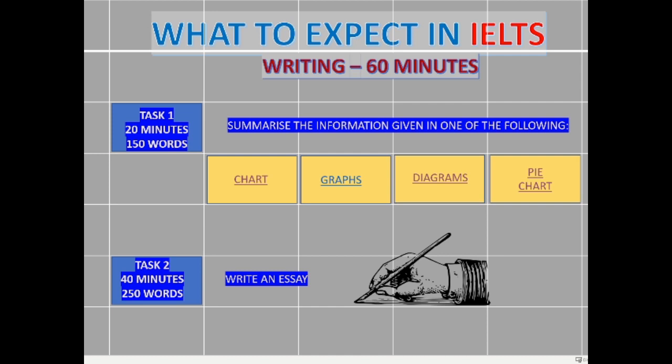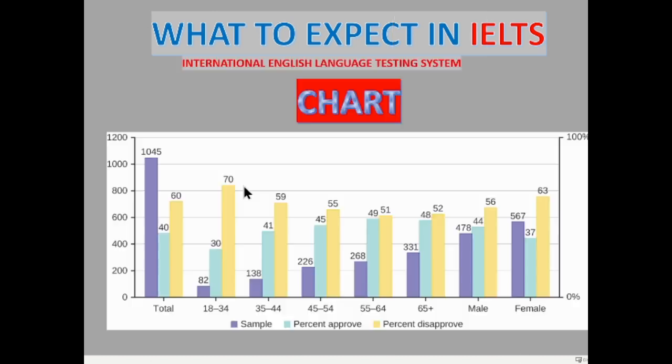In the writing section, it's split into two tasks. Task 1, you're given 20 minutes to write in excess of 150 words, note in excess of, on one of the following aspects, and you've got to summarise the information that's displayed in what you're given to answer. Now, you might be given a chart, which looks something like this, and you summarise the information on that chart and make comments about that information and comparisons, etc. You do not provide opinions in this particular task at any time. You're summarising the information that is displayed.